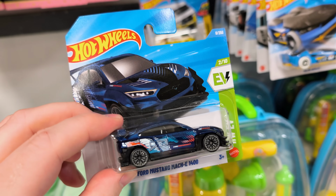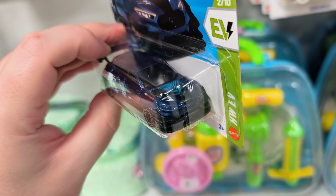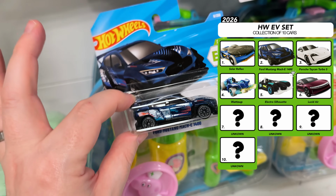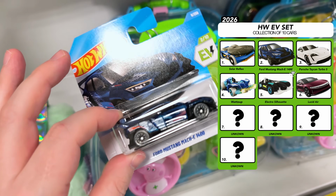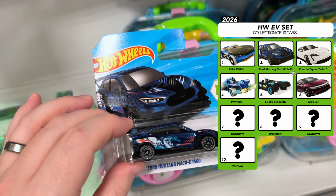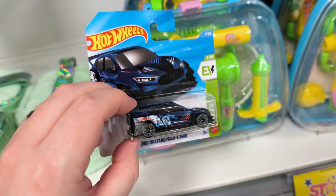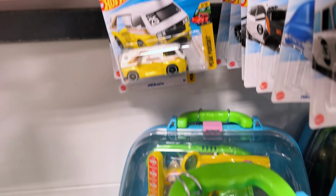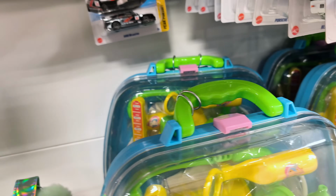Nice new livery on the Ford Mustang Mach-E 1400. I've always liked this casting, I think it looks great. From that EV set of 2026. Now there's a lot of cars that are yet to be revealed for 2026, so all my graphics will have loads of question marks all over them because we're waiting for the reveals. But yeah, great looking livery on this one, but I do have the Ford Mustang Mach-E a few times, so I'll leave this here. Let's keep looking.